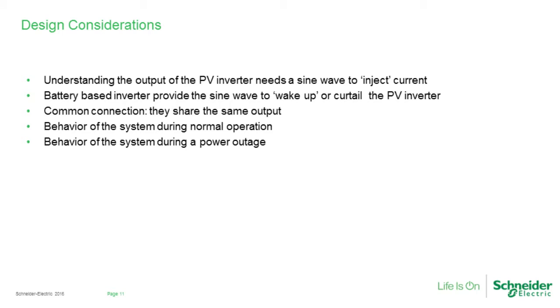So again, with the design considerations and just a little bit of a recap, we need to make sure that the PV inverter has a sine wave or a qualified AC source to inject that current. And that's where that battery-based inverter actually provides the sine wave to initiate and to have that qualified AC source for the PV inverter. And again, you've got to make sure that the output of the PV inverter is shared with the output of the battery-based inverter, the Connect SW or Connect XW+.